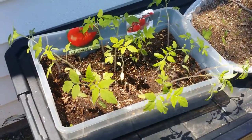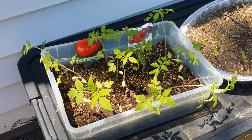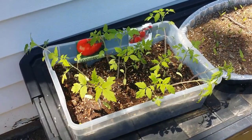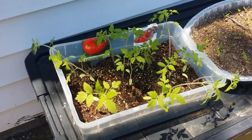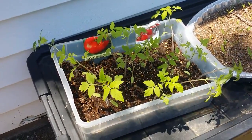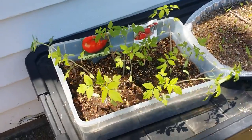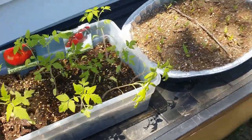Right now we're just kind of putting them out now and then, getting them used to the weather outside, the sunlight and the wind. That can kind of strengthen them up. We're going to be transplanting those into those barrels sometime this week or maybe even next weekend.